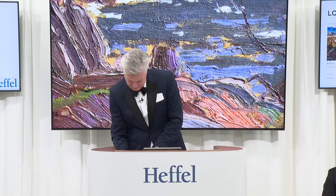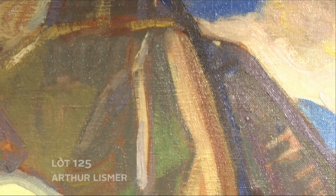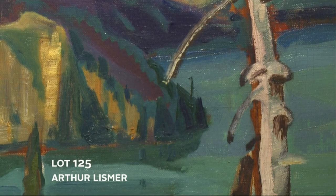Lot 125 is next. Lot 125, the wonderful Arthur Lismer canvas from an important private collection, California. And I have $300,000 a bid on this lot, for the masterpiece Lismer canvas. 325 now. At 350 now online. 375 ahead of you, online bidder.